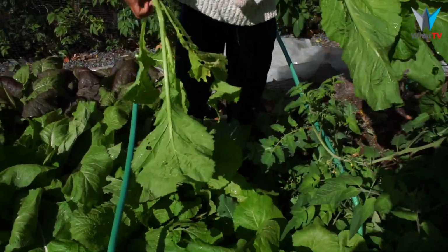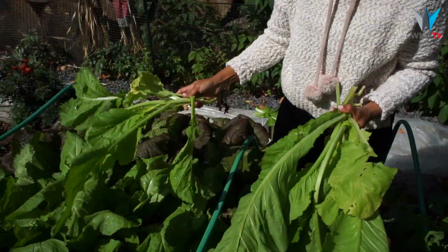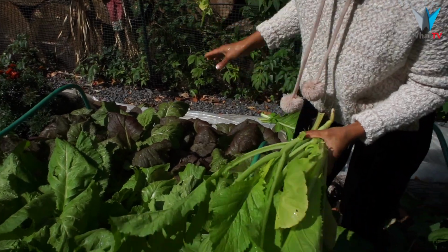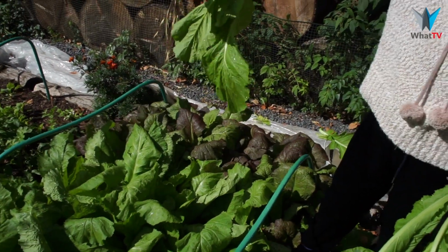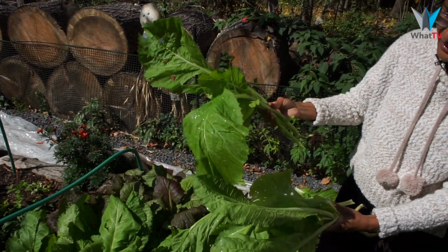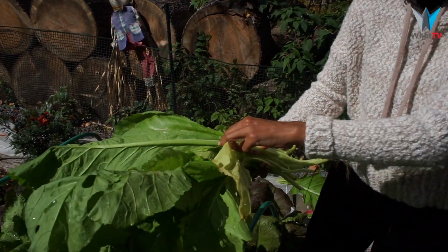All right, look at this. This is a really nice one. Take that one off. One just fell. Look how big and beautiful they are. And they are so juicy.